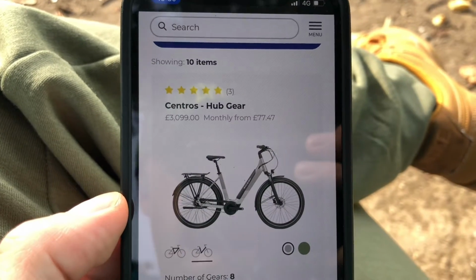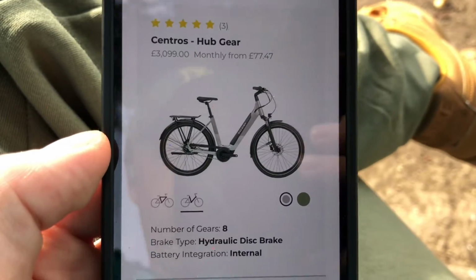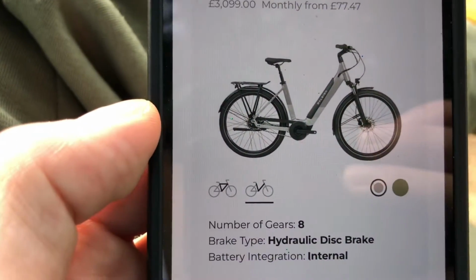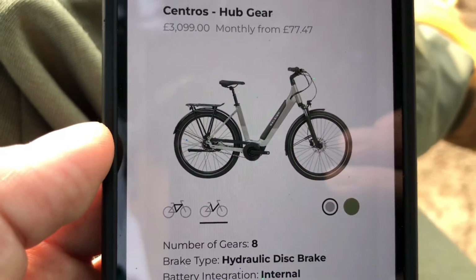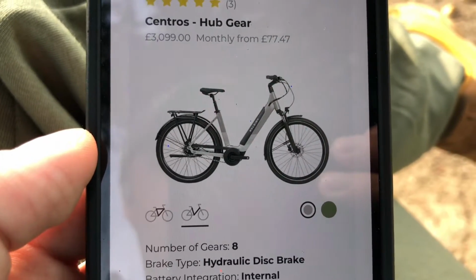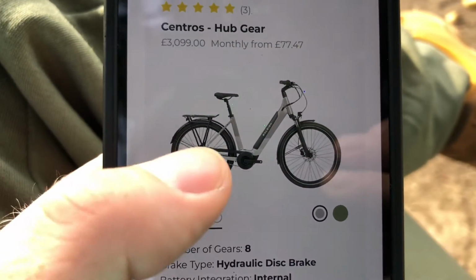Here it is on the Raleigh website. It is the Centros, Raleigh Centros. They do two configurations. You either get the step-through frame, which is what I've got there, or you get it with the crossbar on it as well. But obviously for deliveries, I thought it'd be better being on and off the bike all the time rather than having to swing your leg over all the time. Just have the step-through frame, which I've got to say is very handy.